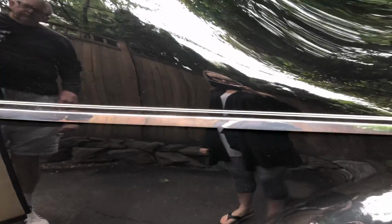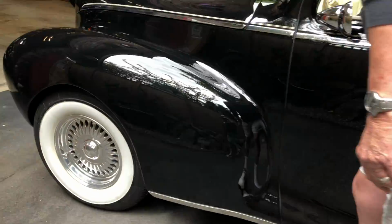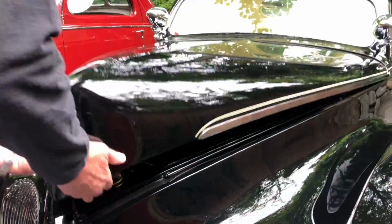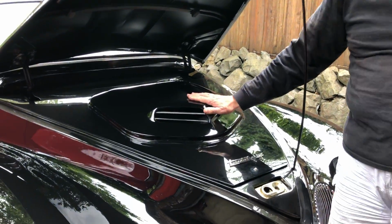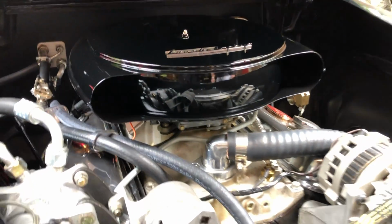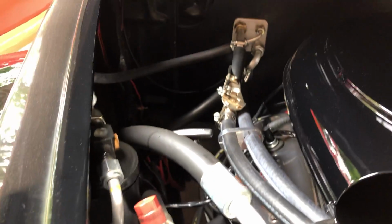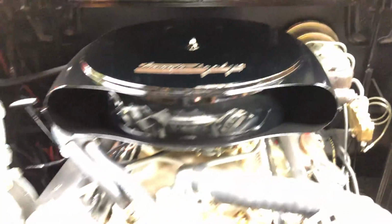Again, this car drives very, very well. I'll show you the motor. So this car was built with a hood inside of a hood. Lift this up, there's a Chev 350 crate motor. As you see, it does have air conditioning. And at this point, this car only has about 100 miles on it, so it does just drive and handle just like a brand new car.